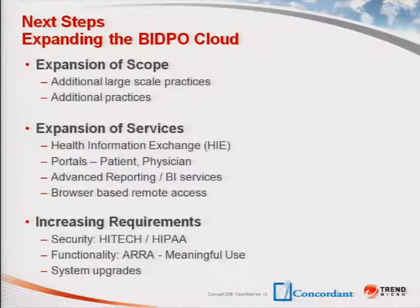A couple other ones, we have some advanced reporting. Now that we have all this data, we want to really get some value out of it. So there's some advanced Cognos-based reporting solutions that we're implementing, as well as some browser-based remote access, so taking the application that isn't browser-based and making a browser-based remote access solution. I touched a little bit on the increasing security requirements that are driving a lot of changes as well.